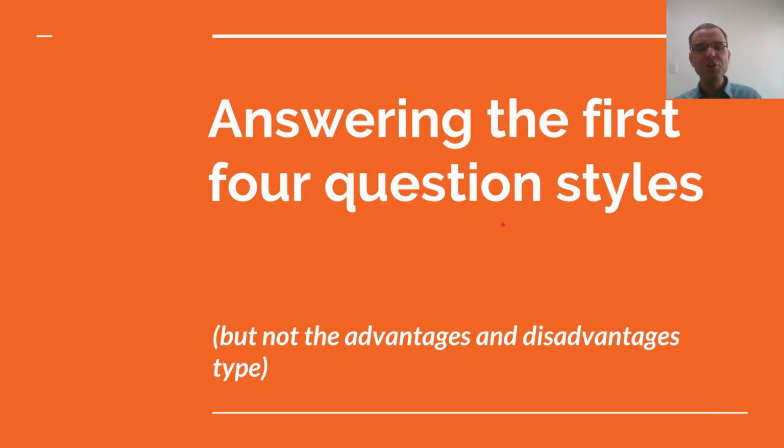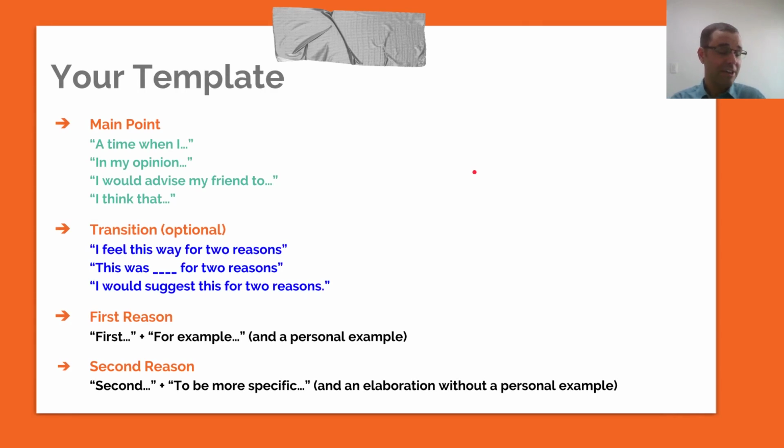All right, so first of all, let's talk about answering the first 4 question styles. Just the first 4, not the advantages and disadvantages style. How do you do it? How do you answer one of these questions? Well, if you've seen any of my videos, you know I love the use of templates to give structure to answers.